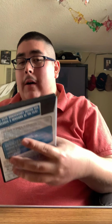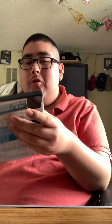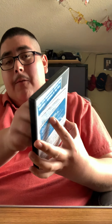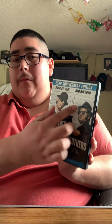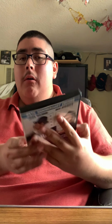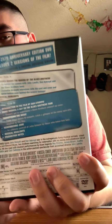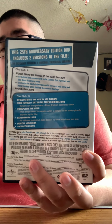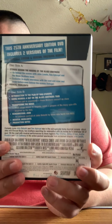Next is one of the funniest movies, the Blues Brothers, starring John Belushi and Dan Aykroyd as the two brothers. This is the 25th anniversary edition. A lot of people like this one because it's a double-sided disc. No artwork, no decoration, no characters, it's bare bones.